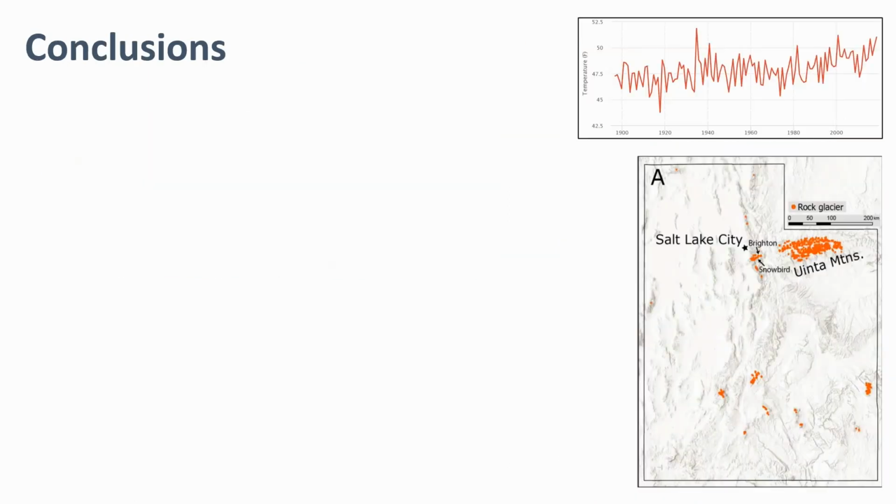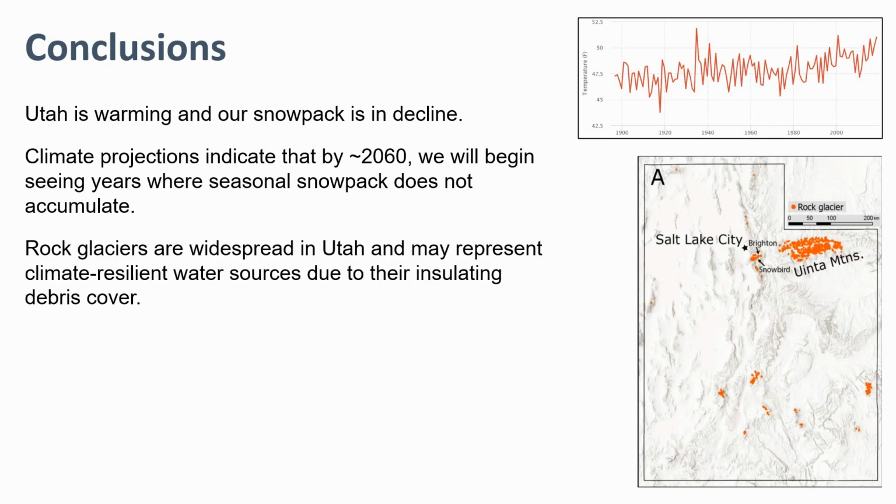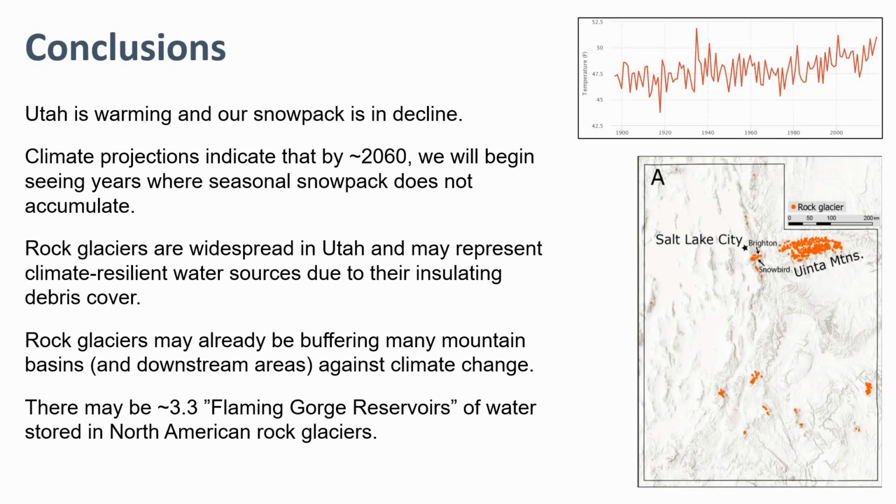So in conclusion, Utah is warming and our snowpack is in decline. But climate projections, unfortunately, also indicate that by 2060, we could see, in at least the upper Colorado, winters without much snowpack. But rock glaciers are widespread around Utah, and perhaps they might represent a climate-resilient water source due to their insulating debris cover. And they may also be already buffering our mountain streams. We're not sure. And just this big highlight here, there's quite a lot of water in rock glaciers throughout North America. We still have a lot of unknowns, though.